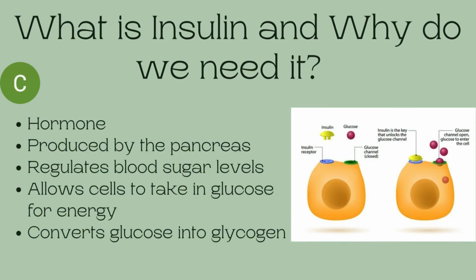Insulin is a hormone produced by the pancreas. It regulates blood sugar levels by allowing cells to take in glucose from the blood for energy. Insulin also helps the body convert excess glucose into glycogen as a form of energy storage in the liver and in the muscles. Insulin resistance is when the cells in the body no longer respond to insulin and do not properly take in glucose from the blood.